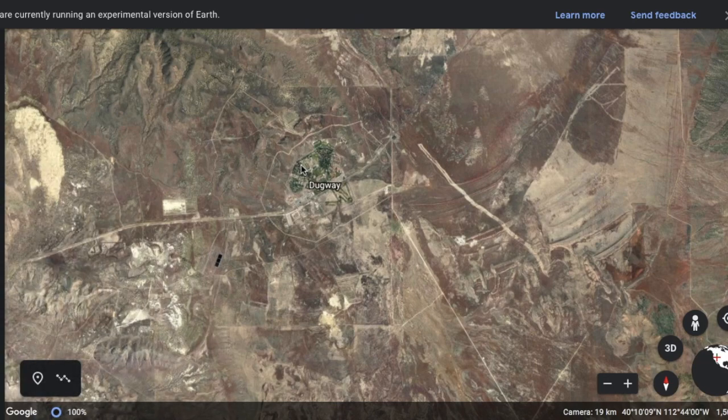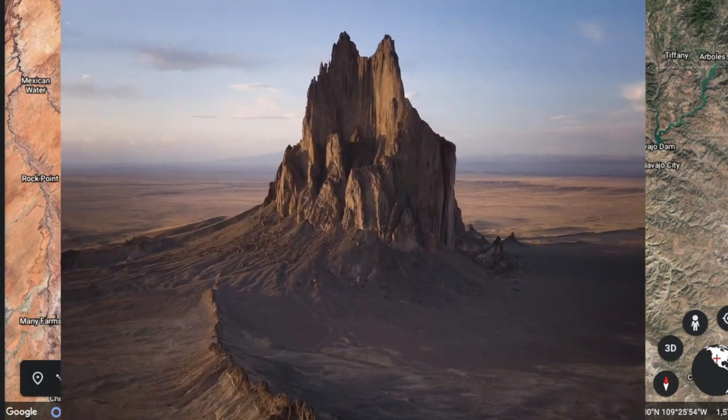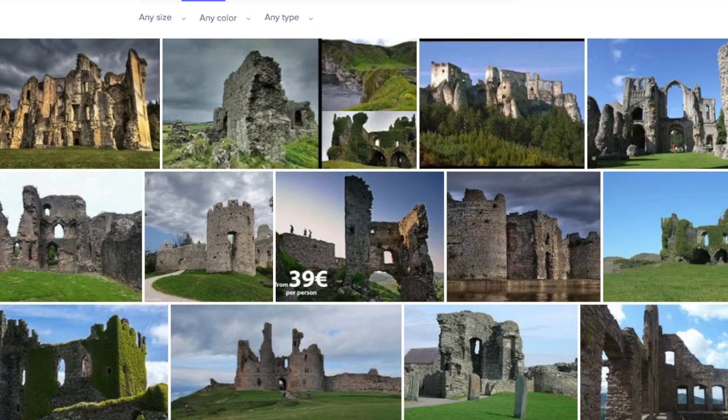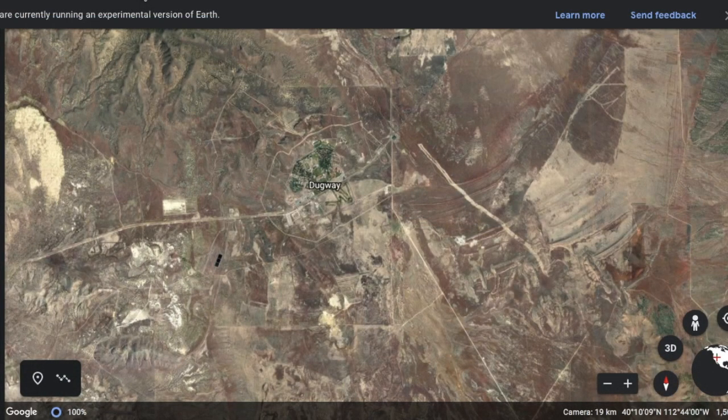Maybe here at the Dugway Proving Grounds in Utah, or the amazing Shiprock located in New Mexico, some ancient castles, or some nice drone footage. I'm using an experimental version of Google Earth.